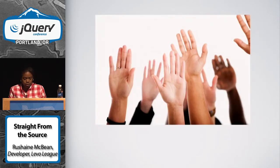So, a show of hands. Who here reads source code when there's a problem in your app you're building? Or you just want to understand certain things better in JavaScript? Oh, okay. That's good. We make use of all these great JavaScript frameworks or libraries like jQuery, Backbone, Underscore. The list goes on and on, but we don't read the source code often enough just to level up our skills.